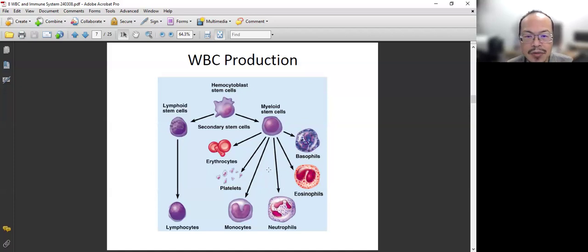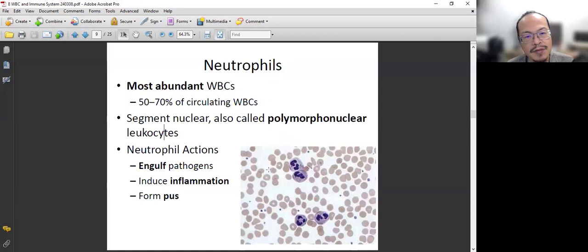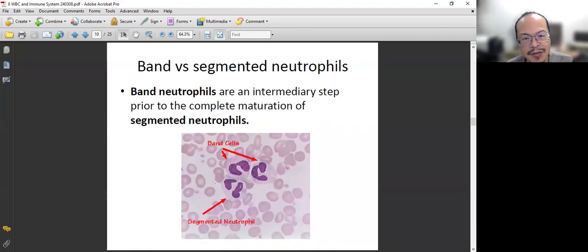The band neutrophil indicates that there are immature neutrophils, and if we have too much of it, it's not a good thing because they are not fully functional. So this will be called the band neutrophil. So that's that.